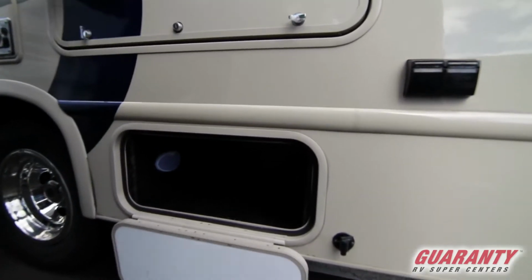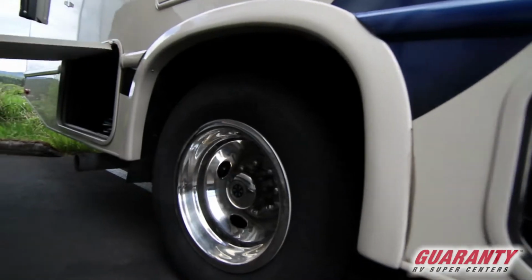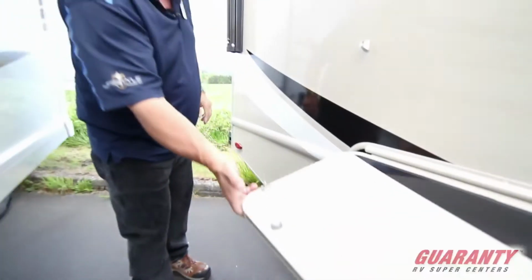A lot of storage. This is a really fresh unit we just got in. Another nice storage area. It's a 30 amp coach, so you can plug it in just about anywhere.